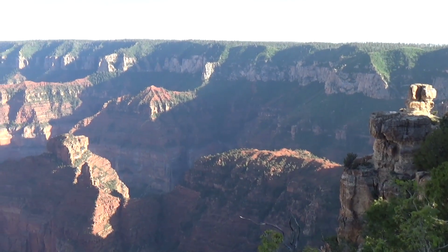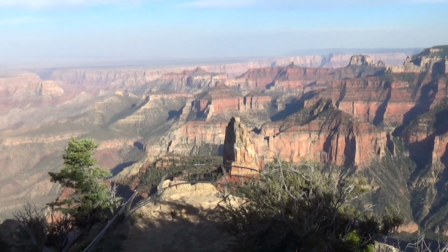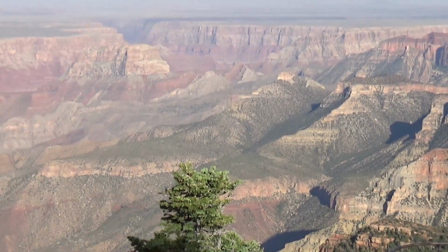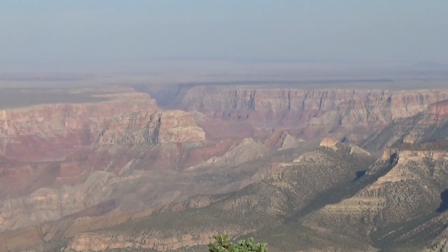And here we are, folks. And notice how few people there are. I had to come all the way back here. I didn't get a chance to come out here last time. A lot of people don't even realize this is here.